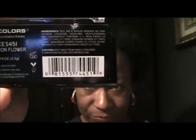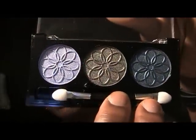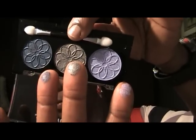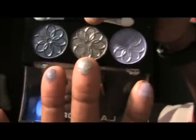This one is called Passion Flower. Let's see. Passion Flower. And these are the colors. What it looks like. Let me swatch it. What it looks like on my finger. Passion Flower.